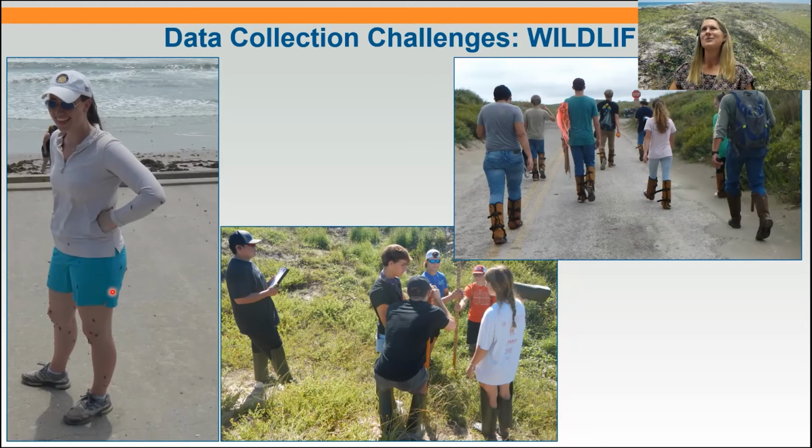It was very distracting. There was another day that we were down there where there were butterflies everywhere and the kids were just going crazy trying to chase the butterflies. So that's always interesting. Mosquitoes can be horrible.